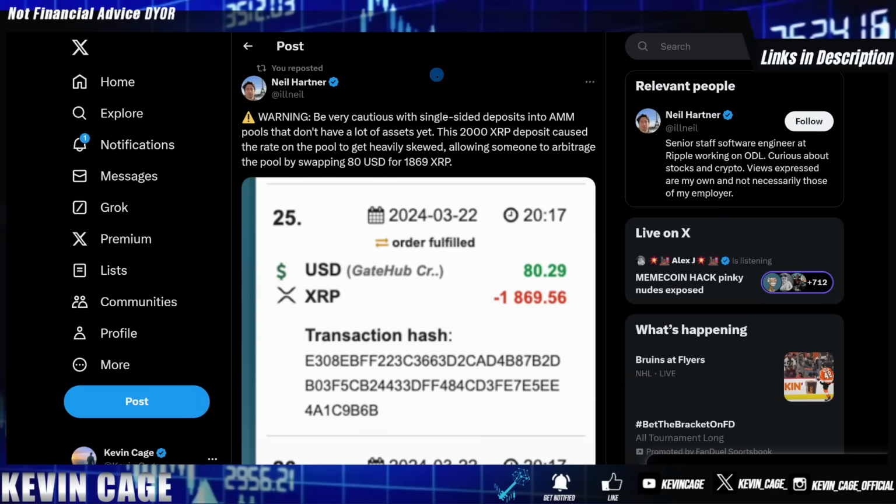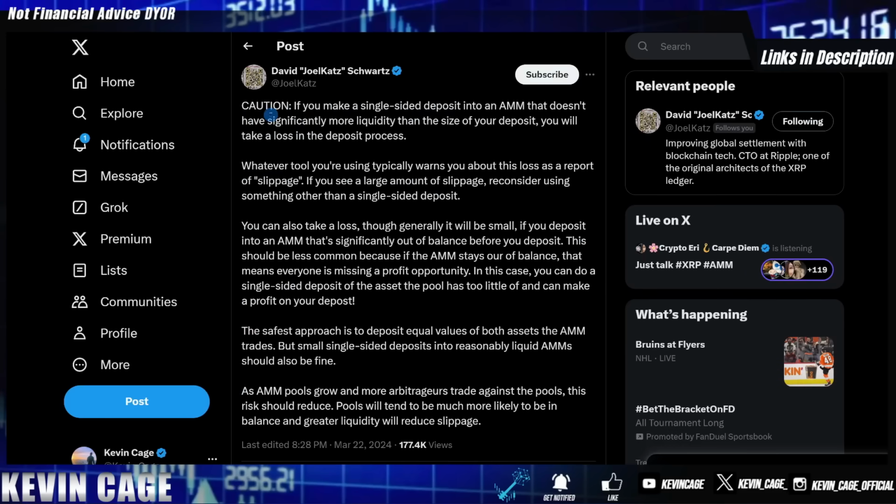We have Neil right here, Senior Staff Software Engineer at Ripple. In his bio he says working on ODL, but I know that Ripple rebranded and just calls it Ripple Payments. He's just giving a warning, and David Schwartz did as well: be very cautious with single-sided deposits into the AMM when they don't have a lot of assets yet. This 2,000 XRP deposit caused the rate on the pool to get heavily skewed, allowing somebody to arbitrage the pool by swapping $80 for 1,869 XRP. Some people could make some big mistakes, and arbitrage traders are going to try to profit off that. And David Schwartz, Ripple CTO, also shares the warning about single-sided deposits.